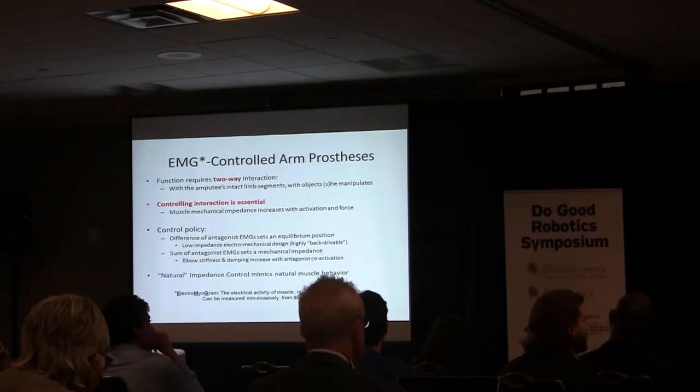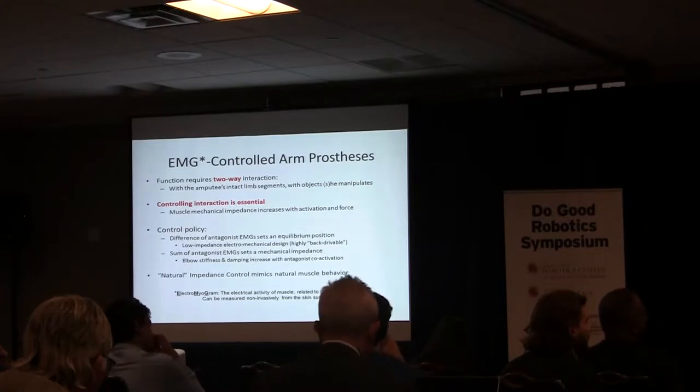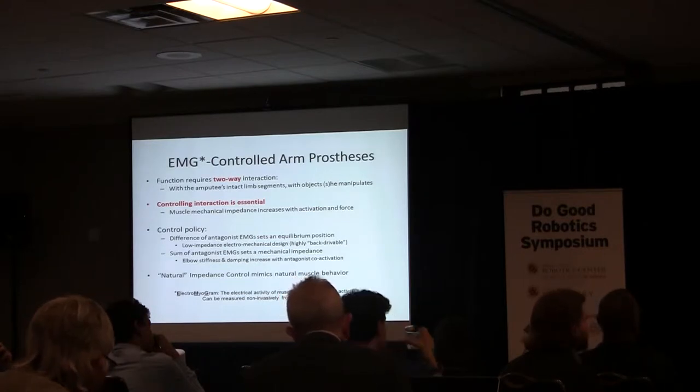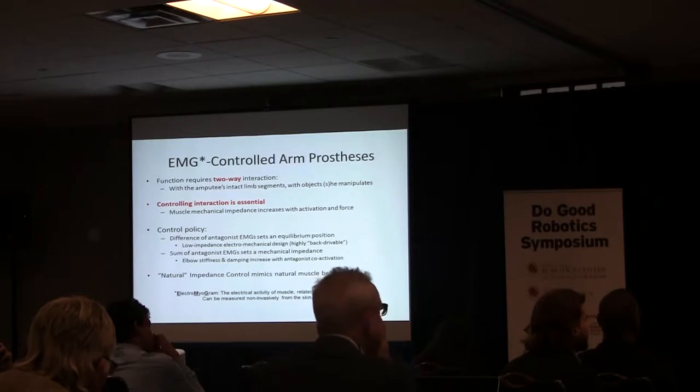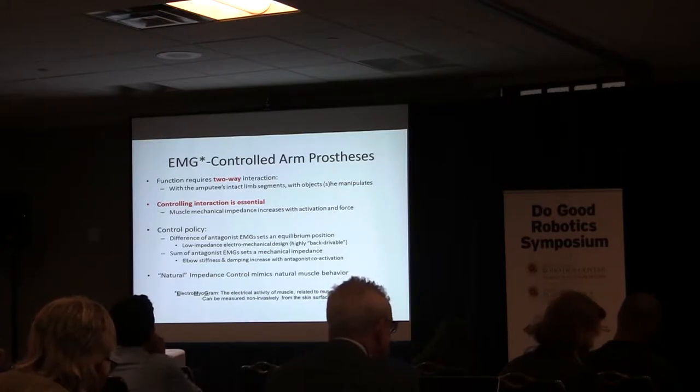And what we took advantage of here is we know from studies that humans can control the effective mechanical impedance of the muscles and the limbs, and we implemented a controller that did a crude mimic of that. Basically, it took the electrical activity of the residual biceps and triceps, takes that magnitude signal, uses the difference of those signals to determine the motion of the elbow, and the sum of those signals to increase the effective impedance. And this is a crude mimic of natural muscle behavior.